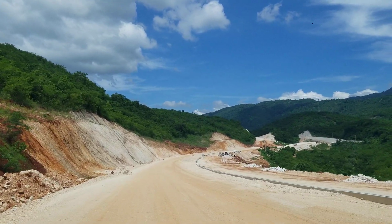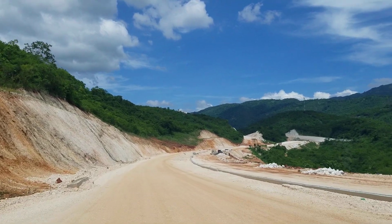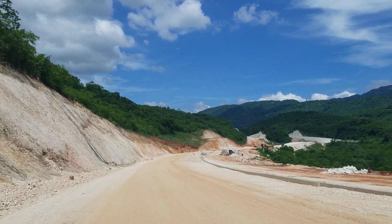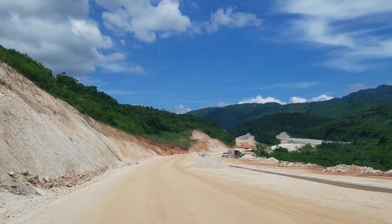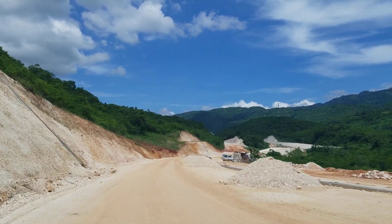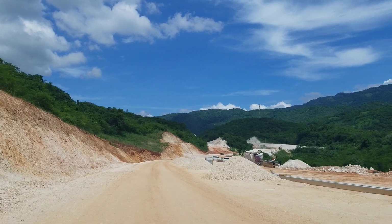And this highway is a part of Highway 2000, which is a project to build a highway from Kingston to Montego Bay. But it's so expensive that they decided to build a highway in sections. So currently the Kingston to Maypen section is open, but the section from Maypen to Mandeville is the one that we are driving on now, and that is under construction.